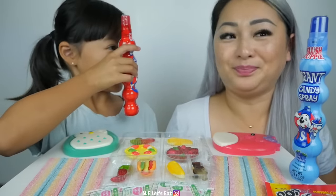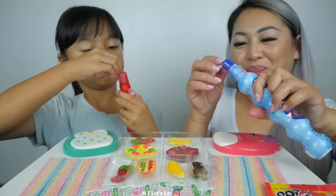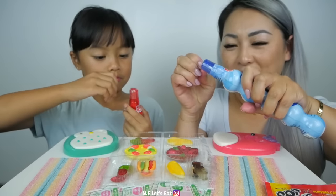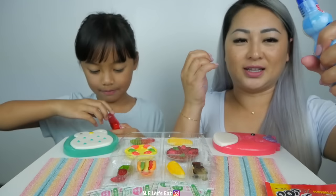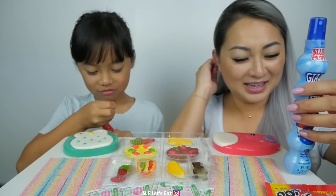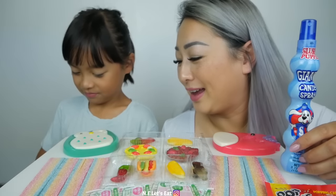We still haven't opened something. Let's open this. Got too excited over that gummy. My hands are slippery now. You don't got fake nails on this time. No, I don't. They came off, like, an hour after.